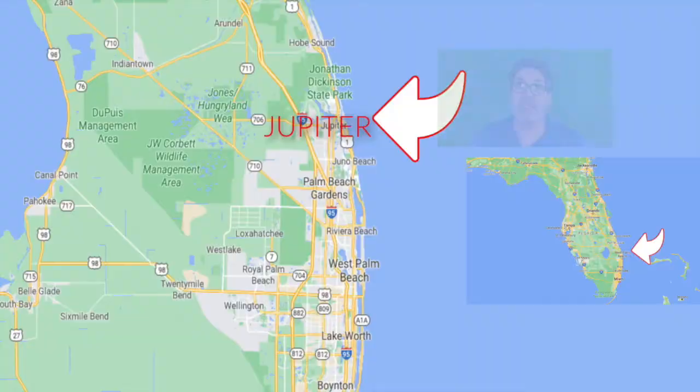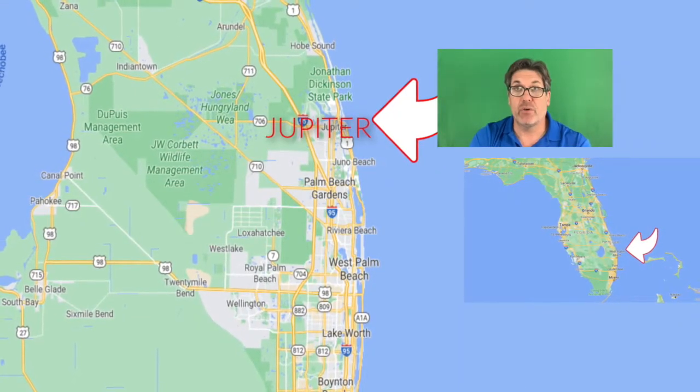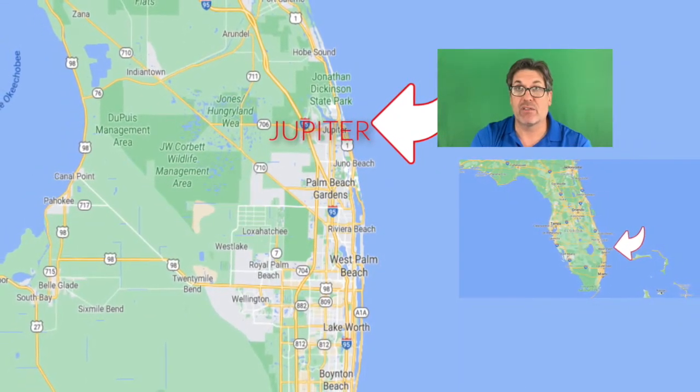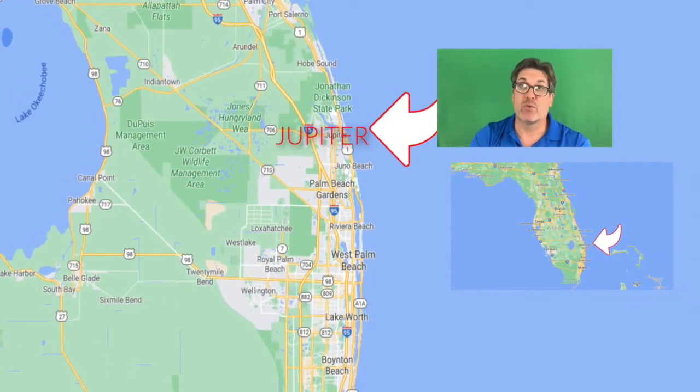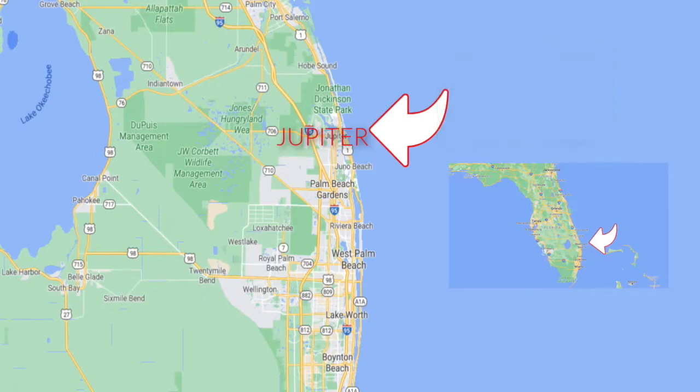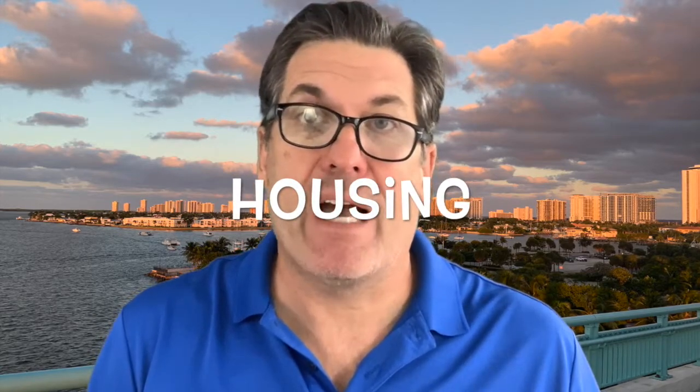So right off the bat, let's talk about where Jupiter, Florida is. It's just north of Juno Beach and just south of Tequesta. It's about 20 miles north of West Palm Beach, and it is on the northern part of the Palm Beaches. So let's talk about your biggest expense, and that's going to be housing.